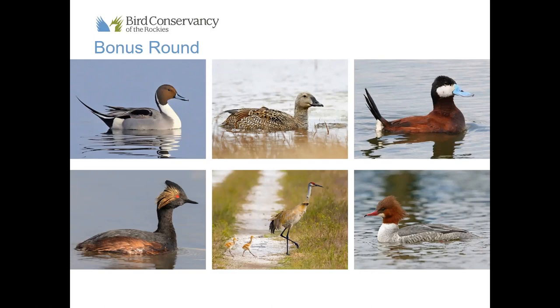Ooh, great question, Kelsey. Kelsey asks, how do you tell the difference between horned and eared grebe? I wonder if Tyler knows the answer to this one. That's what he guessed yesterday when we went through this. He thought that was a horned grebe. This is an eared grebe. He also pointed out to me it's pronounced grebe, not grab, like I've been saying it for 8 or 9 years.